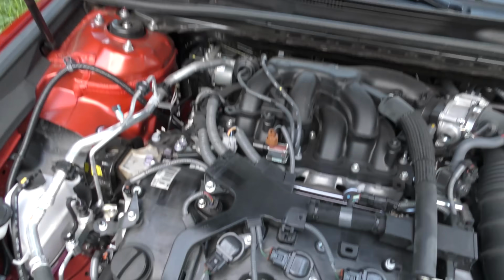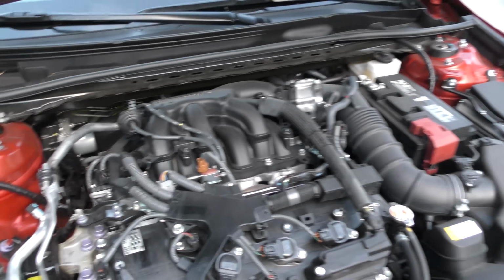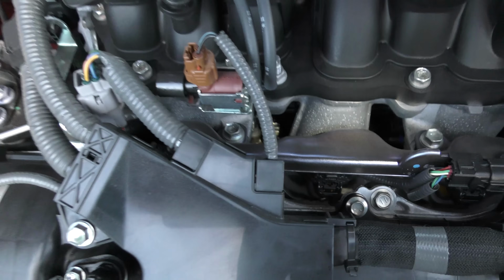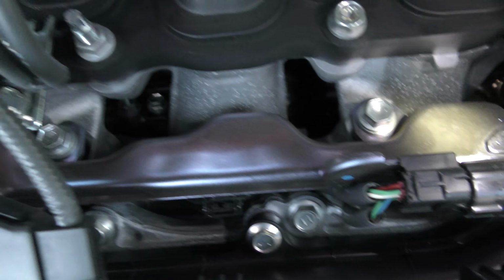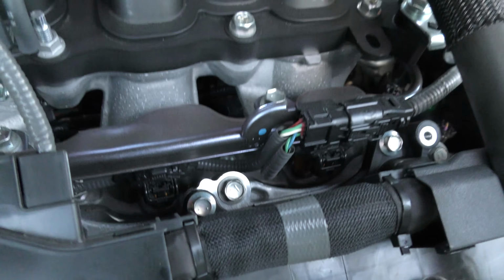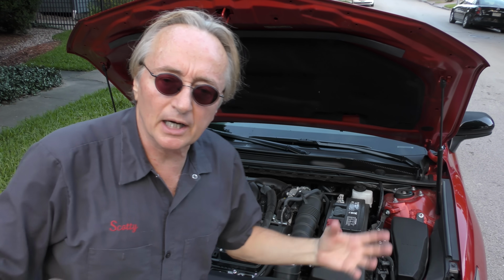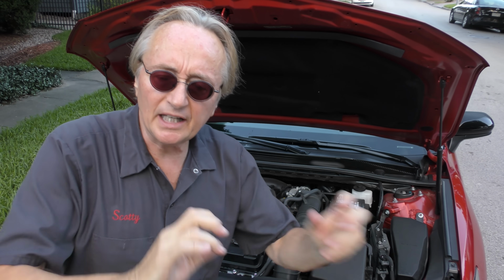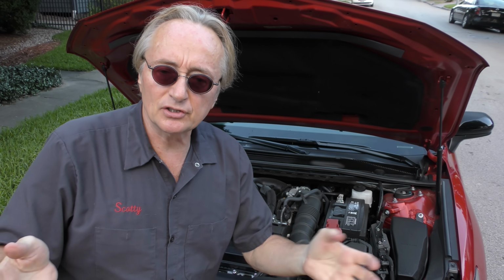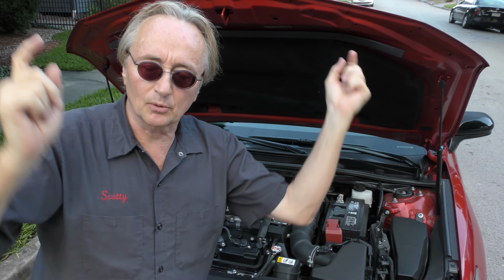Now to start with, this engine has the D4S fuel injection system. So it has fuel injectors on the intake, as you can see. As we look down here, you can see there's the intake, 1, 2, 3 fuel injectors. The fuel injectors go right in the intake like a conventional engine, but it also has direct fuel injectors with high pressure that spray gas directly into the cylinder. It's a combination of both normal fuel injection on the intake and GDI that go right into the engine.